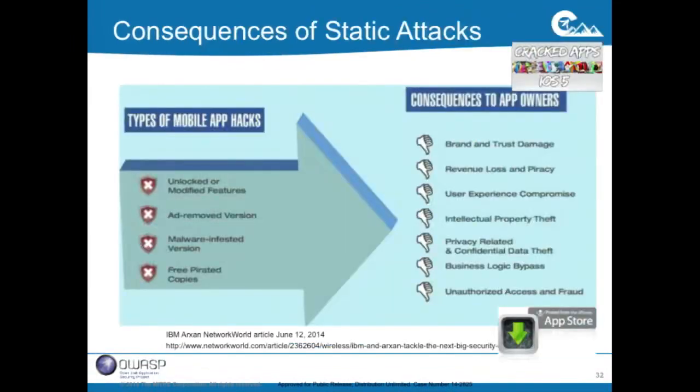The folks at IBM AppScan have a great slide that talks about the consequences of a static attack, and it goes through all the different reasons why static attacks are bad: brand and trust damage, revenue loss, privacy, unauthorized access, and fraud. So that's the whole idea around these cracked apps. There's a cracked apps app store and copying of apps, so it can be pretty damaging.